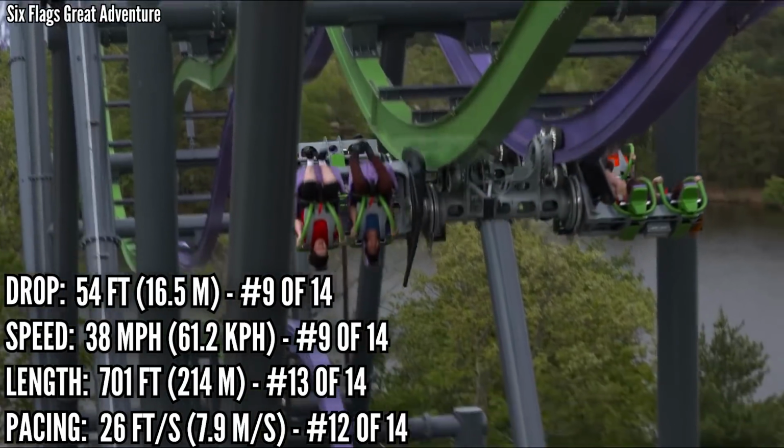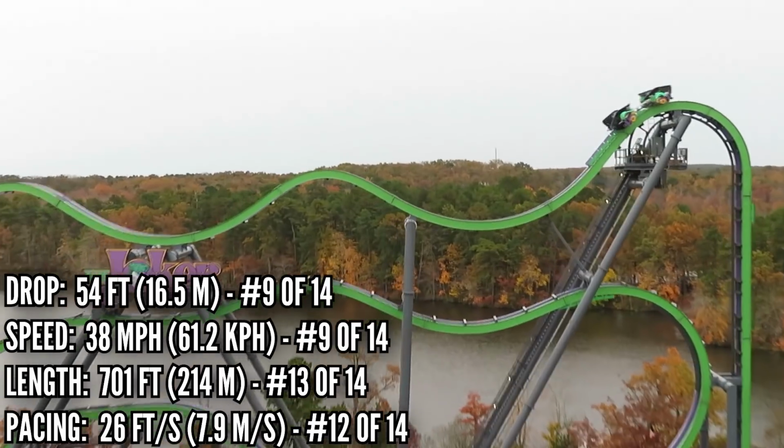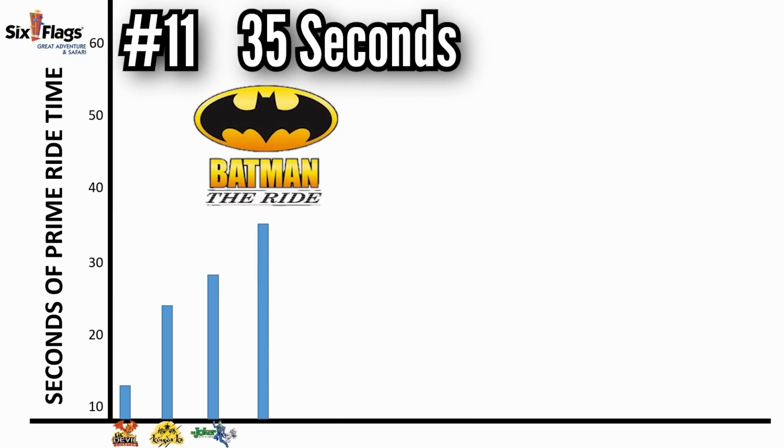This coaster is all about unpredictability and disorientation, so its stats aren't important. It could probably afford to be longer, but I'm sure most people have had enough after 27 seconds before they puke or pass out. In 11th place with 35 seconds is Batman the Ride, the B&M invert.